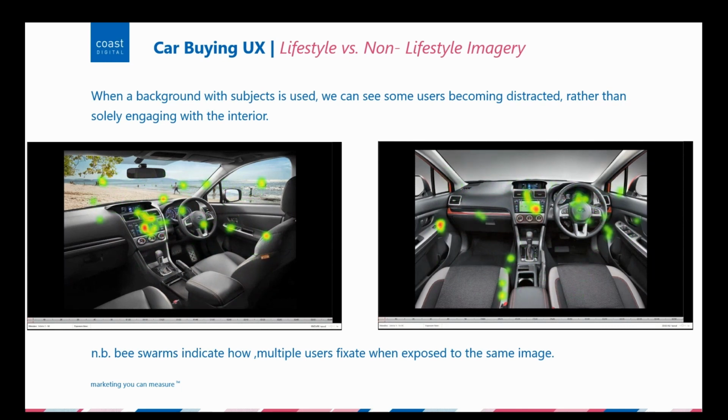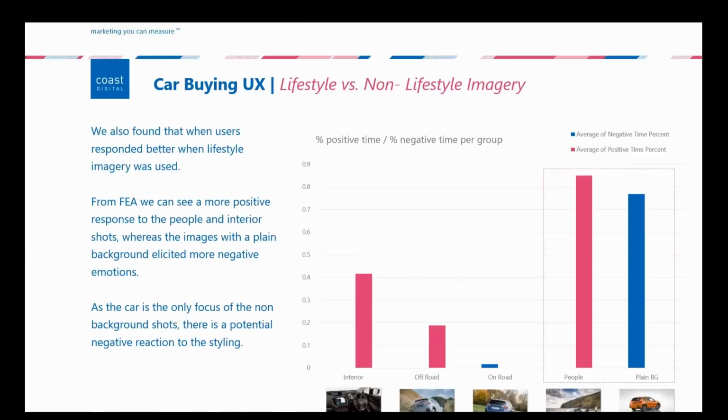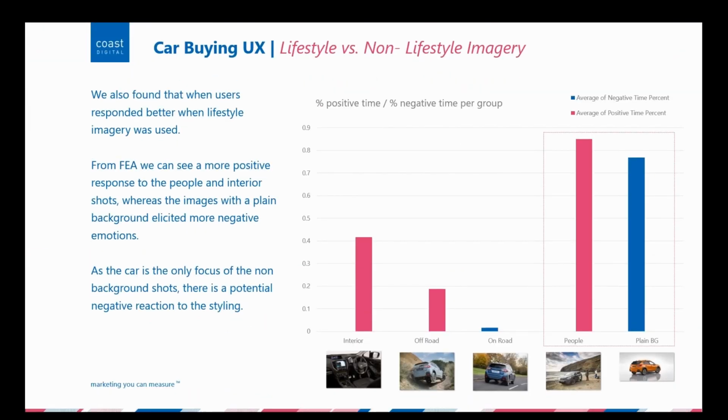And it raised an interesting point to us where we were thinking, actually, this lifestyle versus non-lifestyle imagery dynamic is really worth investigating further. So what we did is we took this further and we looked at the FEA for this as well. So for this one, we looked at the average of negative facial expressions as well as the average of positive facial expressions. And what we found is that those shots with people and lifestyle in had a much higher positive response than those without, and particularly those that are just the non-background shots.